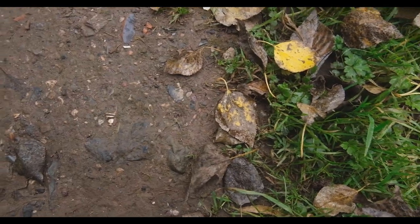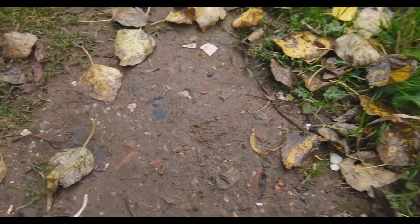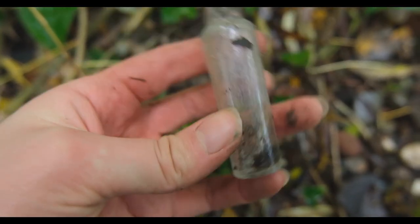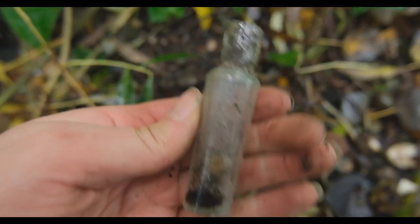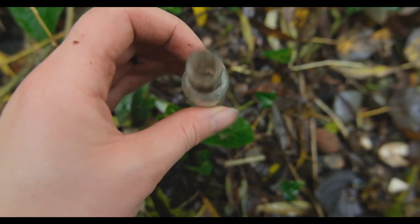It's worth looking on the path actually. See any beads? Burst-it bottle. How cute. It's not got anything on it, but still a lovely find. Oh, love little bottles.